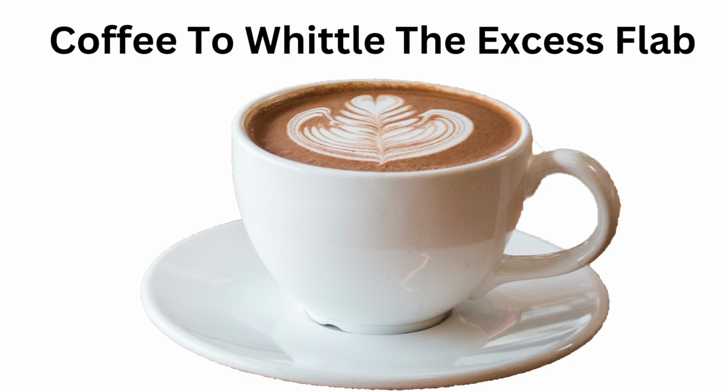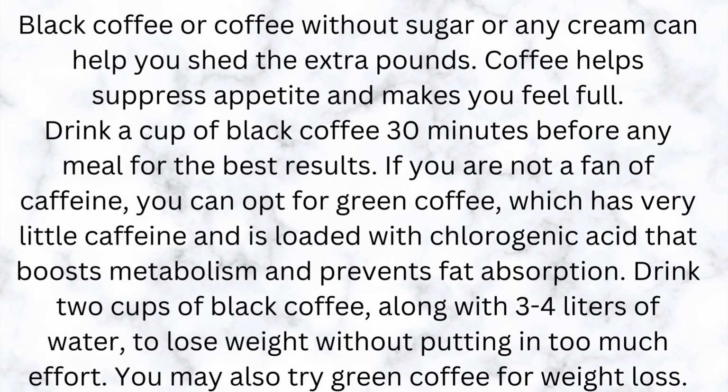Coffee to whittle the excess flab. Black coffee or coffee without sugar or any cream can help you shed the extra pounds. Coffee helps suppress appetite and makes you feel full. Drink a cup of black coffee 30 minutes before any meal for the best results.